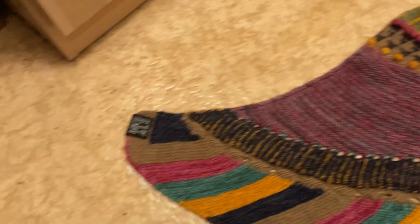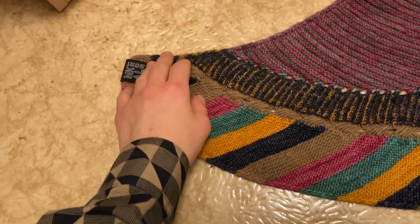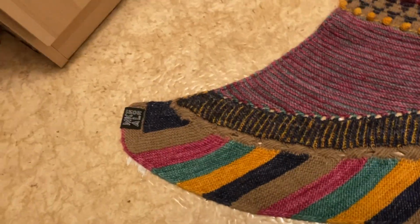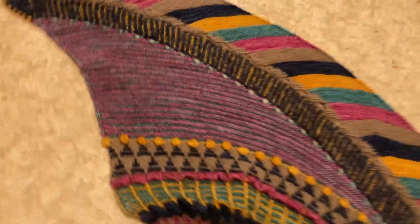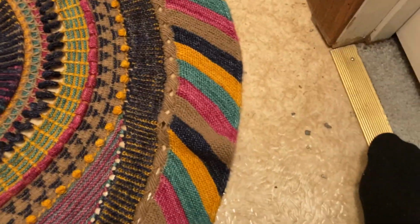And one side of it, this is the side where you start, it's got this like weird 90-degree angle. Again, like I said, I didn't like that 90-degree angle as much, and so I decided to sew my tag there. And then the other side of it kind of just ends. Just I-cord bind off when you're done with the last stripe.